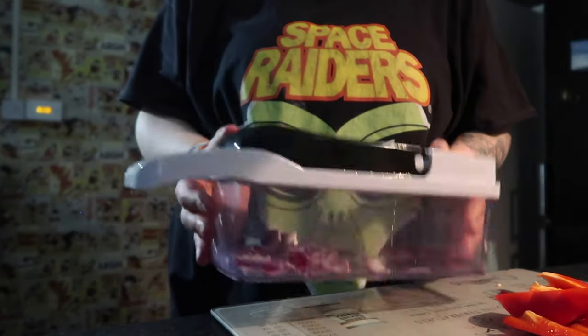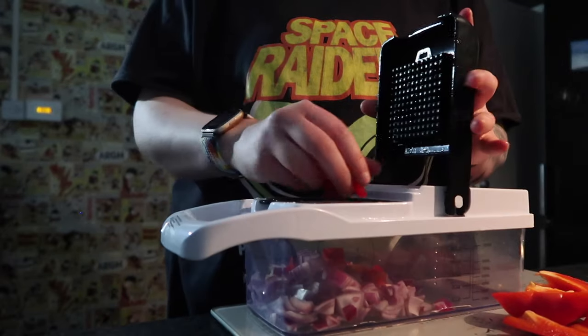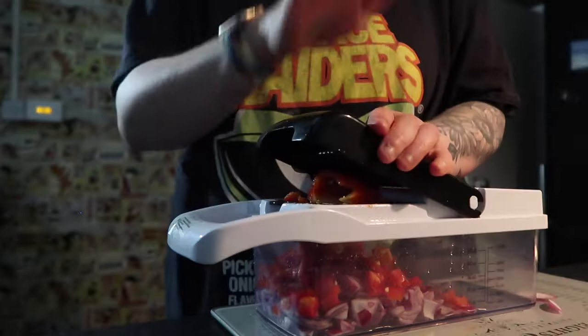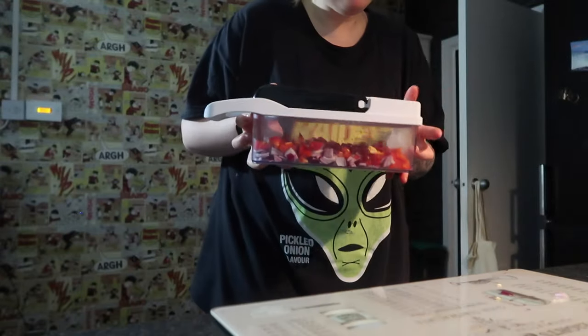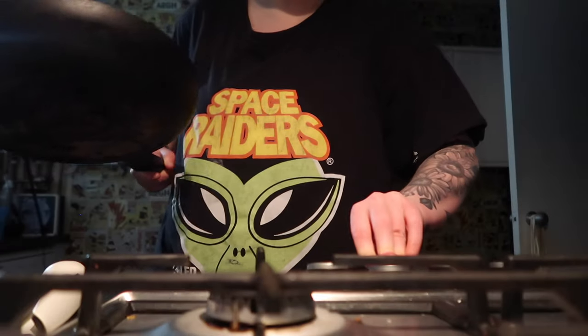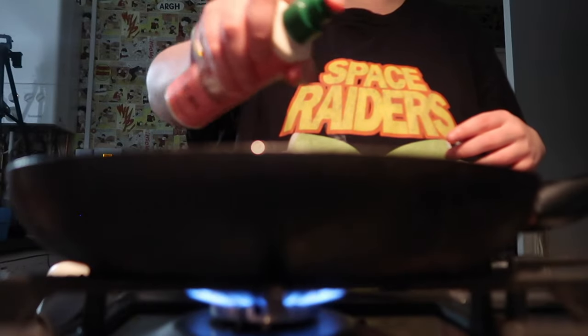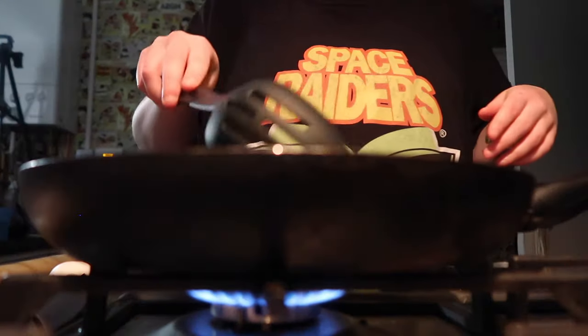Oh, that's so satisfying. Now for the red pepper. And there's our chopped red onion and pepper, woo! We're gonna get the pan. Sizzle, sizzle.